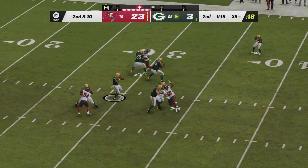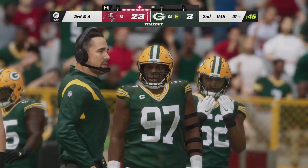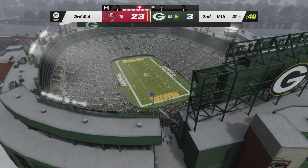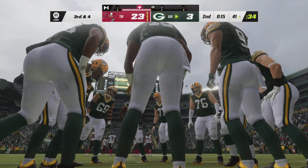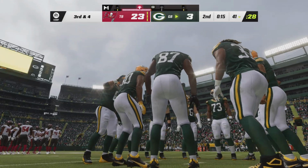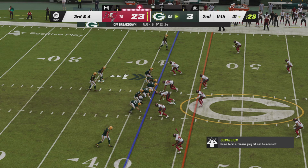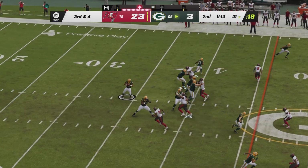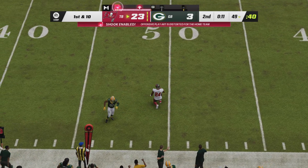On 2nd down, Love once more. This one swung out here to Jones. Now the Packers going to burn their 3rd and final timeout as it'll come with 15 seconds to play in the first half. The Bucs with an extra defender now in the secondary here on 3rd down. Love. And his pass is intercepted for the 4th time today.